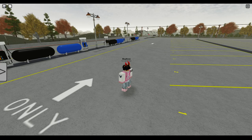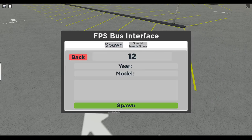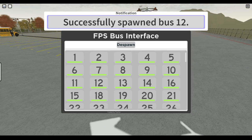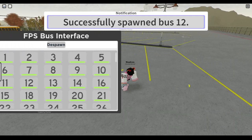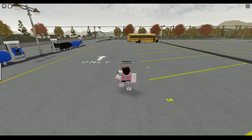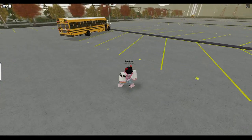But today we're just gonna be doing a little route. I don't know what I want to drive yet. It doesn't really tell me the year or the model. What is that? A C2? That's a Bluebird. We'll drive that. Since I think in my last video on this game we drove the Joe FS65, I think.